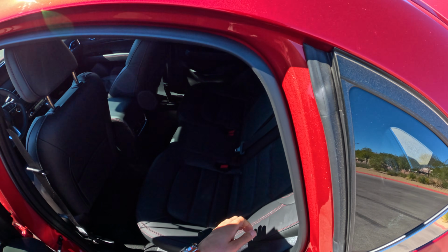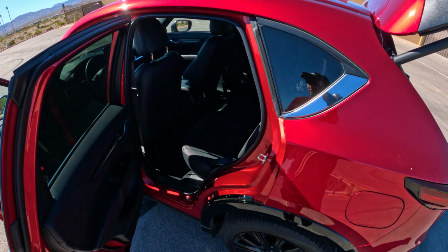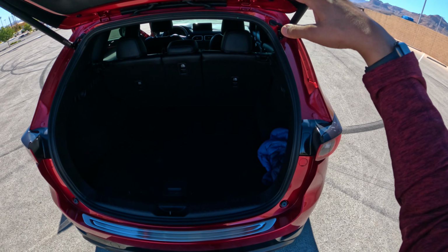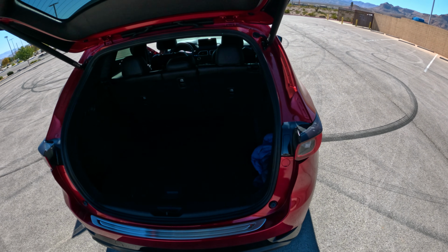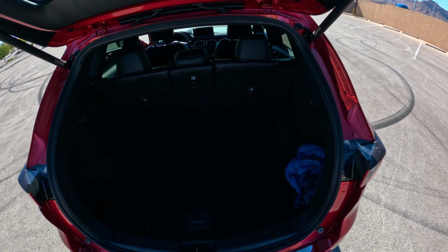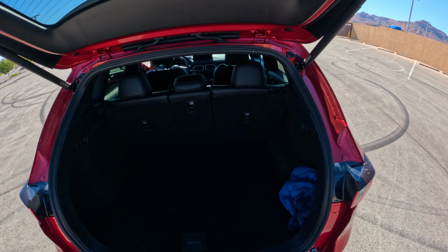Now keep in mind, the CX-5 has very similar weight to the CX-50. They're both around 3,800 pounds, but this is 6 inches shorter and also a little bit narrower. The CX-50 is also 2 inches shorter, and it has a little bit more ground clearance. So the vehicle is squished vertically, but stretched both front to back and side to side. And you definitely feel like there is less cargo space in the CX-5 compared to the CX-50.